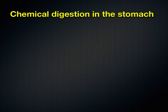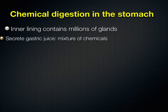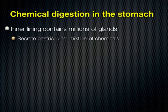Now, we said that there's physical breakdown that happens because the muscles are contracting, and that there's also chemical digestion because there are some enzymes in the stomach that do that. Now, the inner lining of the stomach contains millions of glands. And these glands secrete what we call gastric juice, which is a mixture of a number of different chemicals. 2 of the things that are produced by these gastric glands are pepsin and hydrochloric acid.